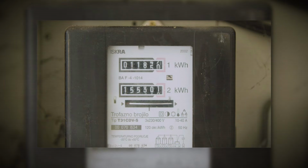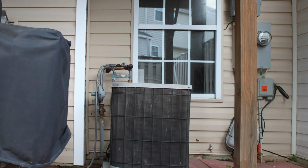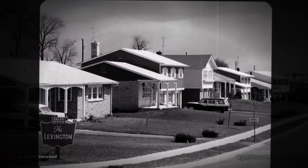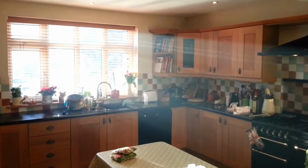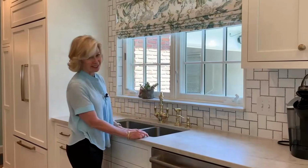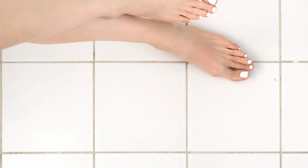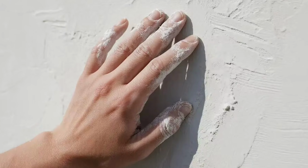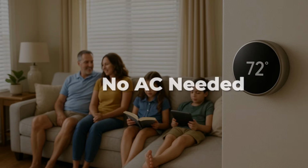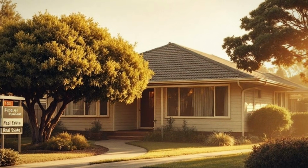No meter spinning, no refrigerant cycling, no electricity running through that condenser coil. Just cool air moving through a house that is doing what every house in America used to do before we decided cooling had to be complicated. Morning comes. You close the windows and shut the fan off. The tile floor feels cold under your feet. The walls are cool to the touch. You make coffee and realize sometime around noon that you forgot to turn the air conditioning on, because you did not need it. The house held.